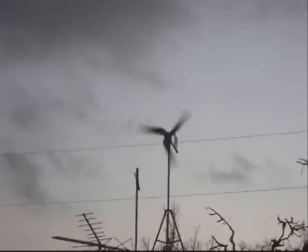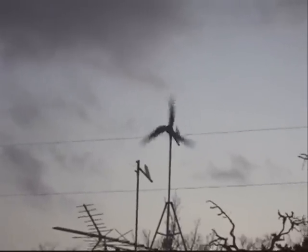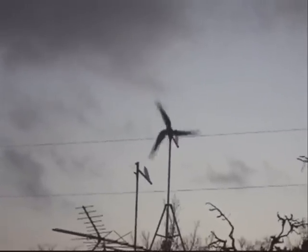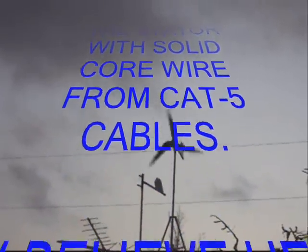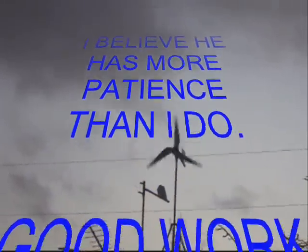There we go, spinning nice. Feels like about a 7 or 8 mile an hour wind. You can hear the alternator generating. Looking sweet. The 12-volt system.